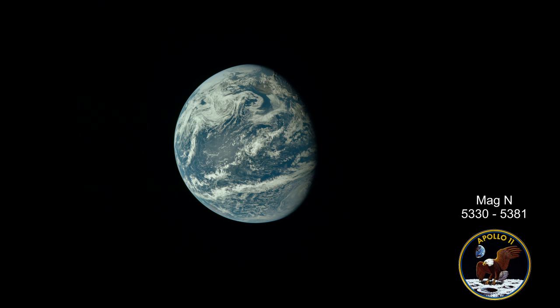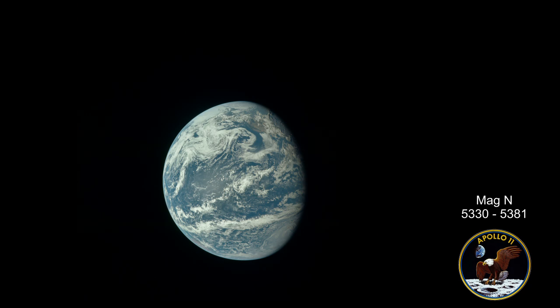Well, you can see the Nile River going almost up to its source. The lake is obscured by clouds, but you can trace it all the way on up. Roger. I guess that's down, isn't it? Apollo 11, Houston.